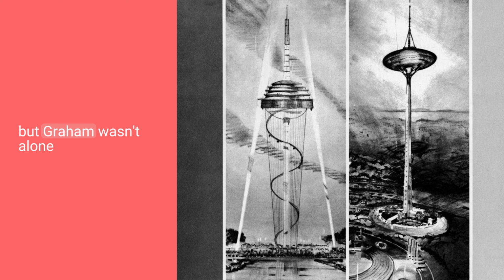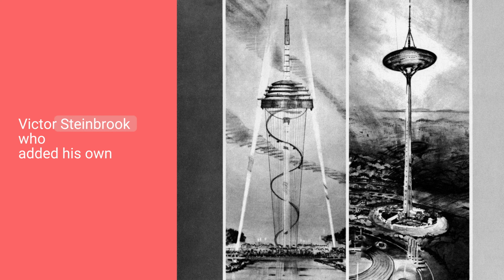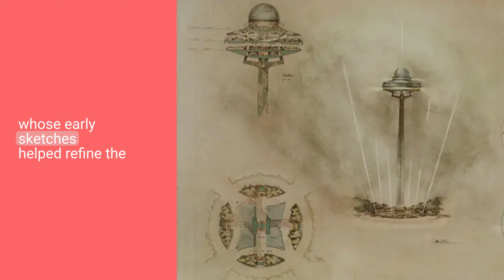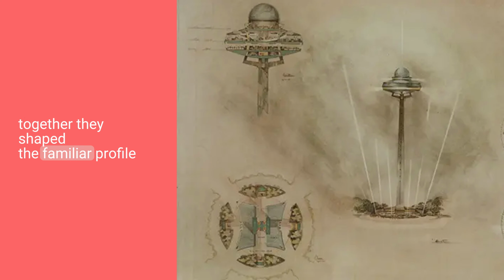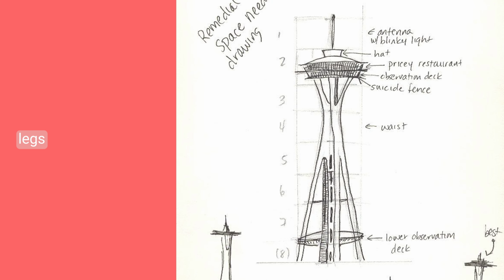But Graham wasn't alone. He collaborated with University of Washington professor Victor Steinbrück, who added his own modernist sensibility, and the artist Edward Anderson, whose early sketches helped refine the tower's distinctive silhouette. Together, they shaped the familiar profile we know today, a tripod base of 3 tapering legs rising to meet a flying saucer-like disc above. It was a strange hybrid of engineering and imagination. Part broadcast tower, part sculpture, part amusement ride.